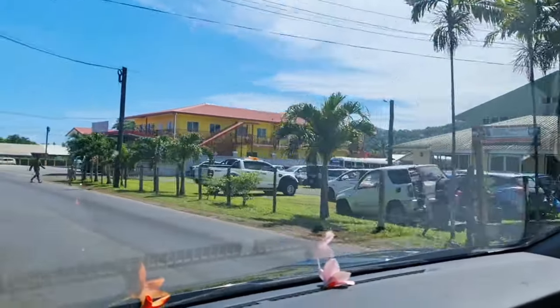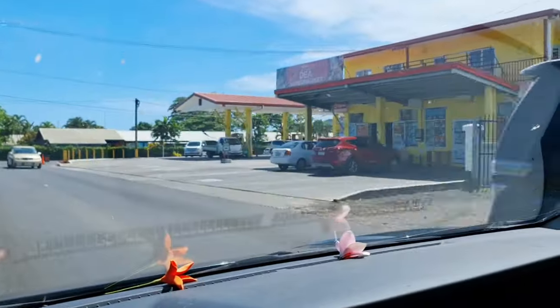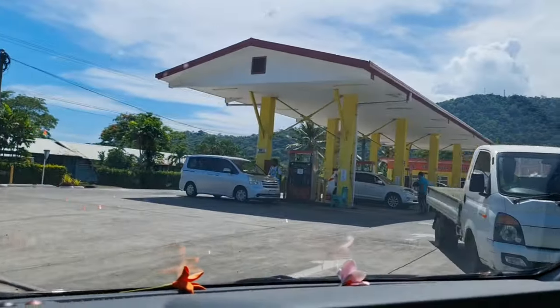Alright, so after getting some cash out of the ATM, we're just going to pull into the Tole 4 gas station there at Lutopa to fuel up the car before we head off to pick up the food and then straight to Piula.